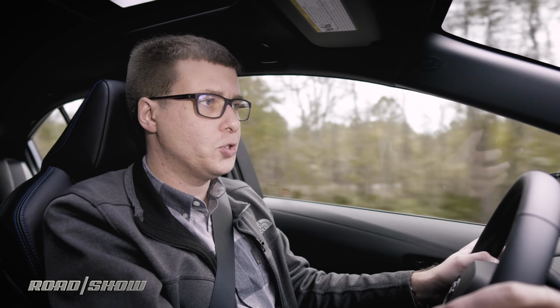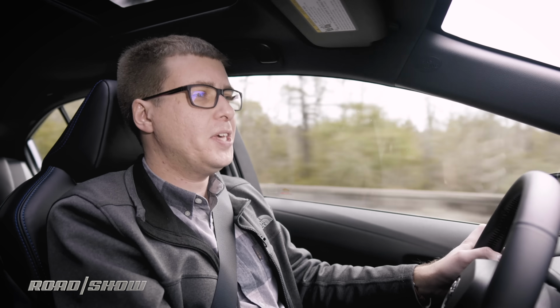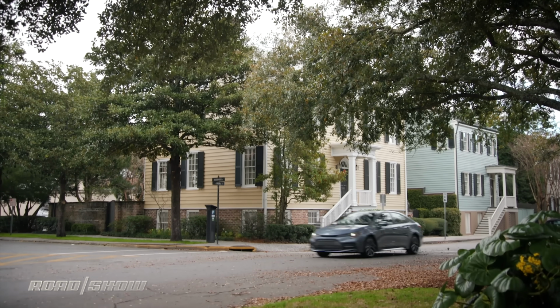I can go and put the CVT in sport mode or even manually shift it. But I think ultimately calling this car sporty is a bit like calling me athletic. It's sort of a relative measure.